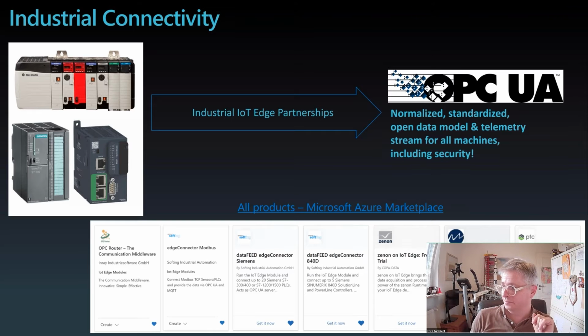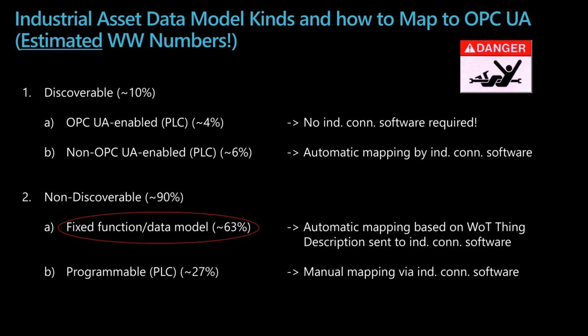So obviously, what does this mean to an average industrial IoT project? Well, now, warning about the slide. These are estimated numbers, so don't get wrapped around the axle of the actual percentage figures, right? But the relativity of them one to one another, right? So, on a worldwide basis, across discrete manufacturing, process manufacturing, and the energy sector, I believe that roughly 10% of the assets that you want to connect for your industrial IoT use case are discoverable.